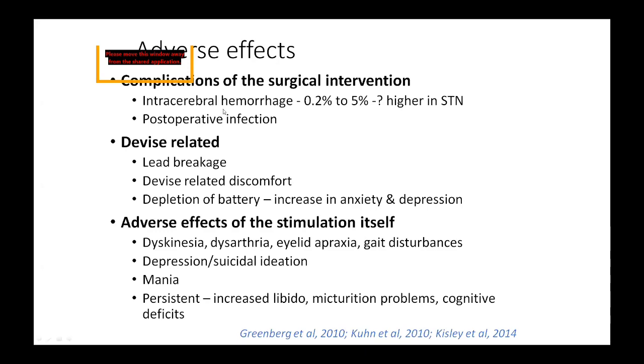You can say less than 5%. But the more common side effect is because of the adverse effect of stimulation itself. So depending on the area where you stimulate, there may be certain adverse effects. Various different stimulation-related adverse effects have been discussed in the literature. But the most interesting thing is the presence of mania or hypomania.